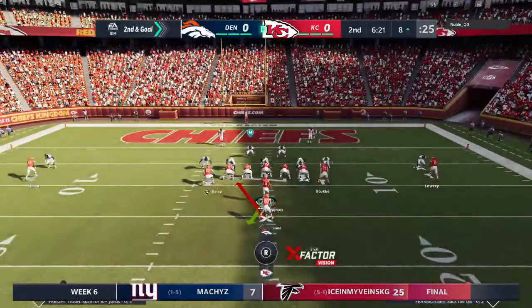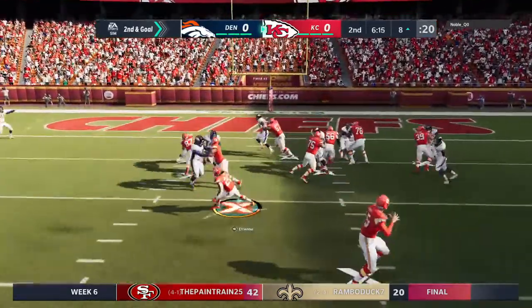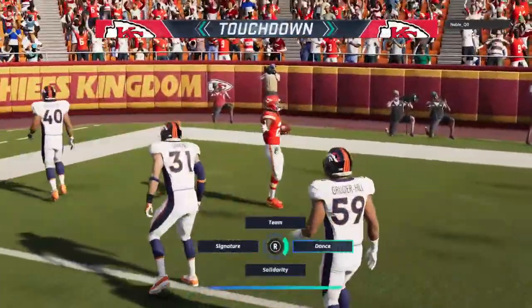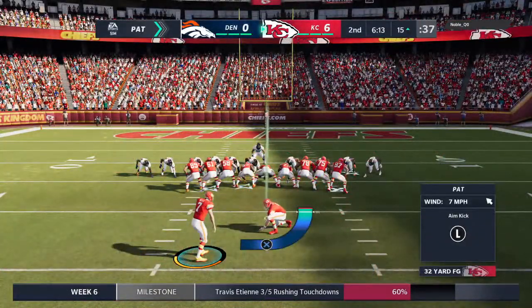Break the line. Rip left. Hey, 15. Now a handoff here to his running back, and he will take it on in for a Chiefs touchdown. A great play there. His 3rd touchdown now on the year.